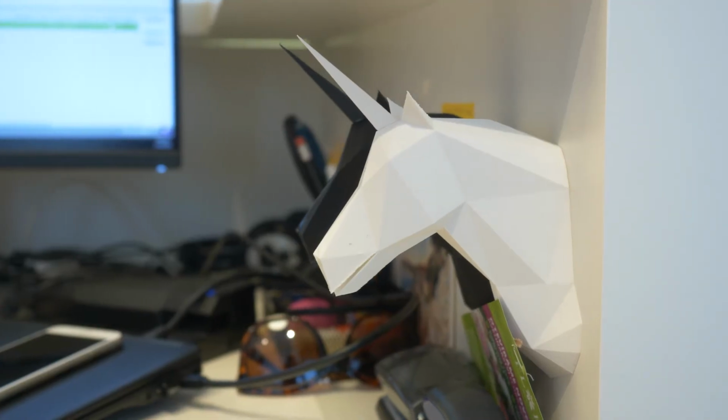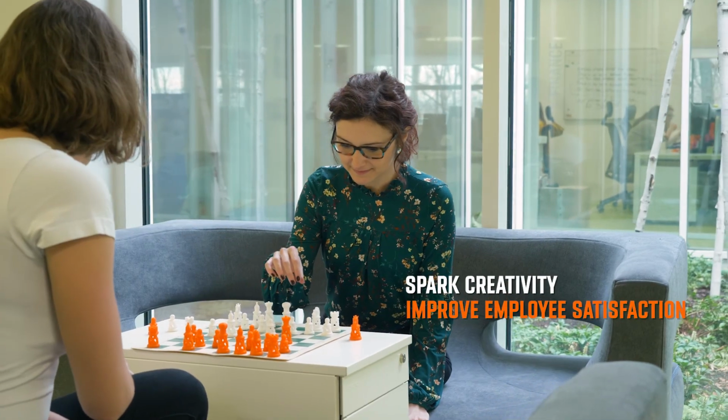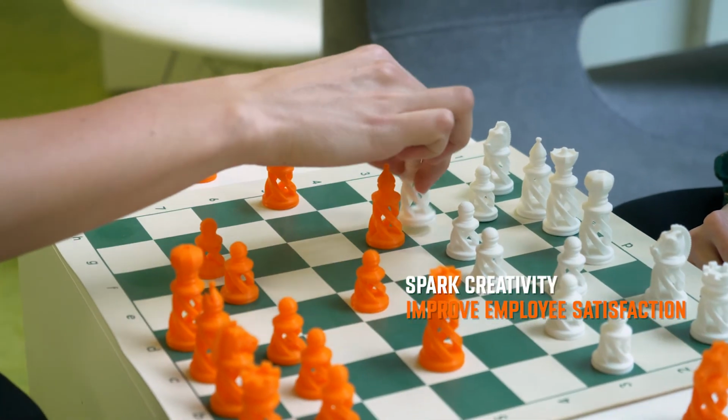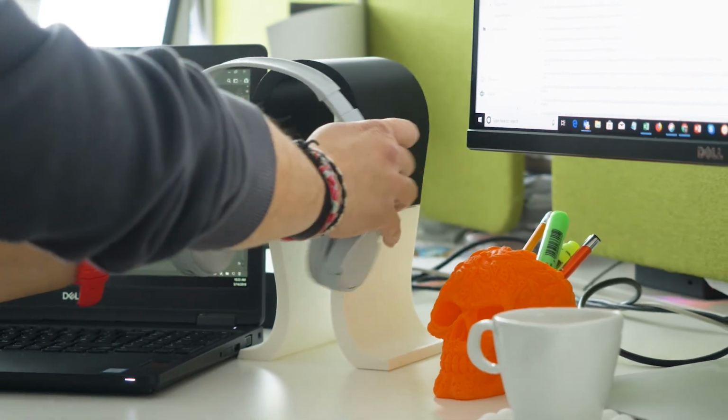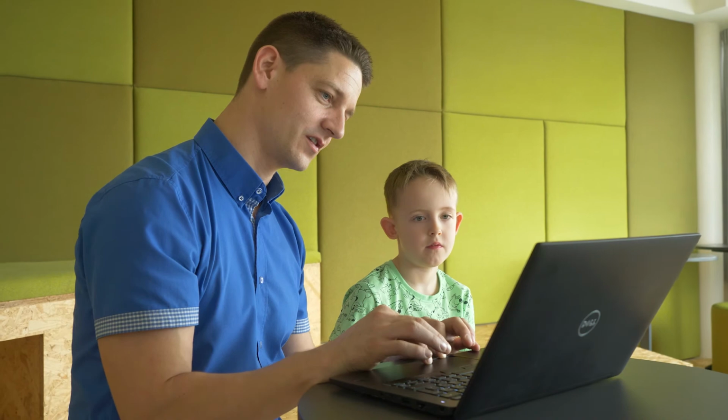Regardless of the type of job an employee has, 3D printing sparks creative thinking, and it is a tangible employee perk that leads to greater job satisfaction. 3D printing with ED as an employee perk is a unique way to increase job satisfaction and employer branding.